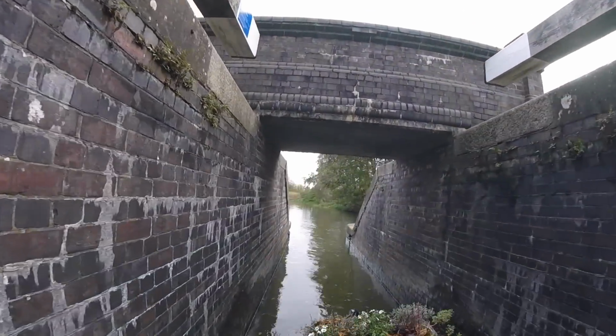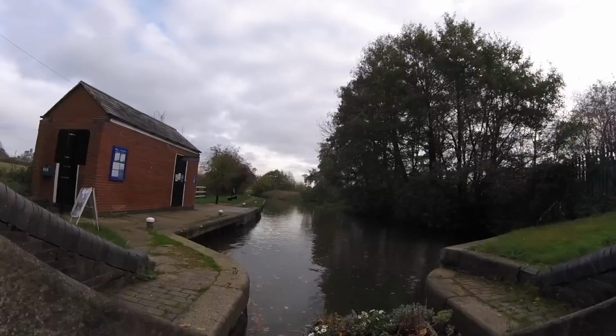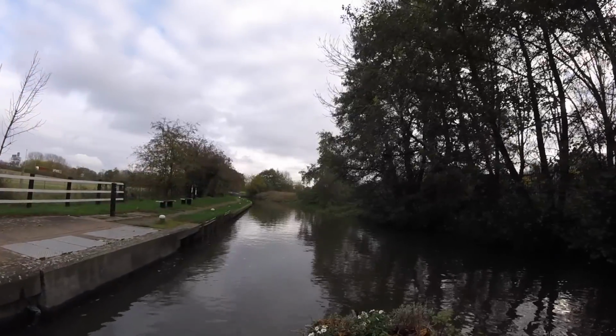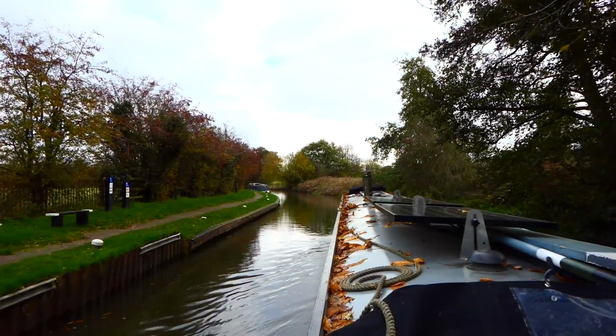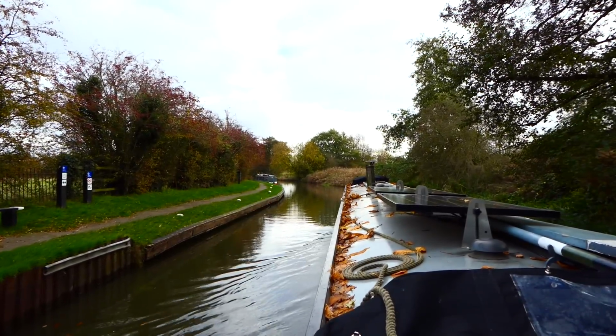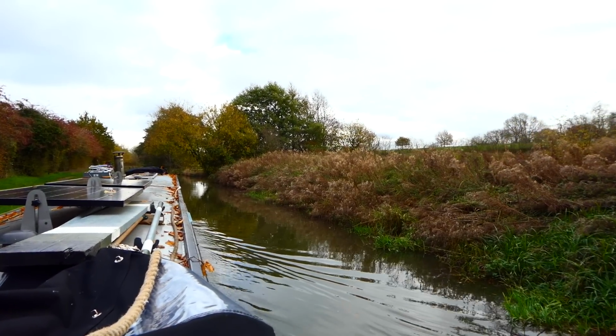And that was Watford Locks done. We thoroughly enjoyed ourselves, and a massive thank you to the two wonderful volunteers and all the volunteers on the system. That was really lovely going through those locks. What lovely lock keepers.